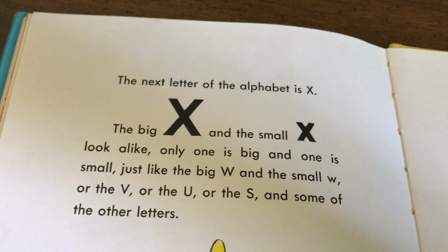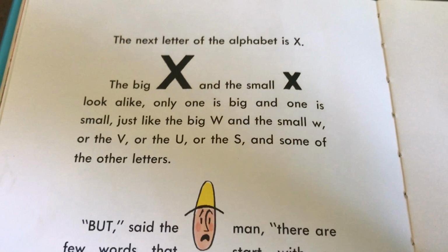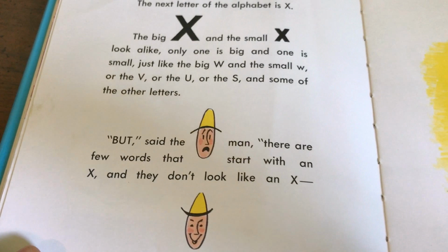The next letter of the alphabet is X. The big X and the small X look alike. Only one is big and one is small. Just like the big W and the small W, or the V, or the U, or the S, and some of the other letters. But, said the man, there are a few words that start with an X, and they don't look like an X.